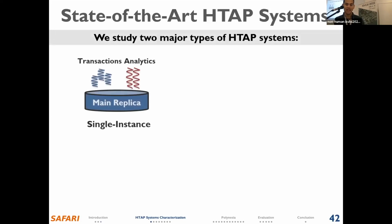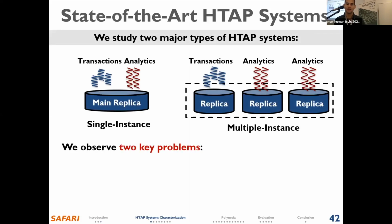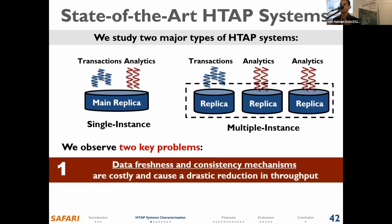We are running out of time, but I'm going to briefly talk about the study that we did. So we study two main types of HTAP systems, what we call single instance and multiple instance systems. In single instance, both transactional and analytical run in the same replica, while in multiple instance, we have 1 replica for transactional and many replicas for analytics. And we extensively evaluate those 2 systems, and we see that they suffer from 2 main problems.